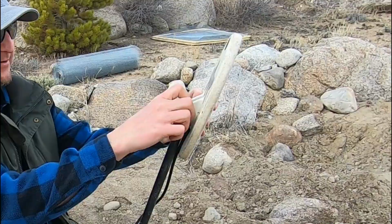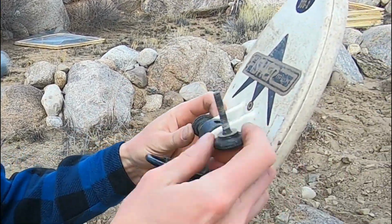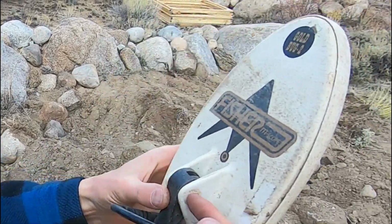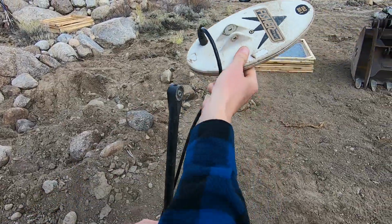It's always good to have a couple spares of these nuts on hand, because if you lose one in the field, you're kind of screwed. There have been times where I've had to stick a piece of wood, a little twig through here to keep the head on. But you do what you got to do to find that gold.